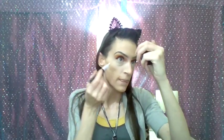Okay, so I'm just going to add this. This is the purple shade. It's a color correction pen from Revlon. And I just add it to the outer portion and where my bag is, just to brighten it up and conceal it. See the difference? And I haven't even blended it in yet.